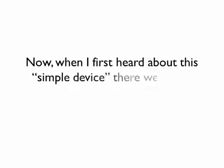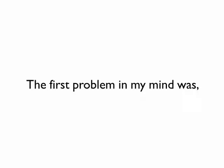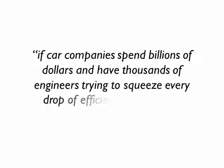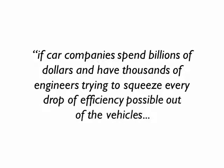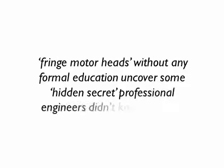Now, when I first heard about this simple device, there were two big problems that made my scam alarm go off, because honestly, this sounds too good to be true. The first problem in my mind was, if car companies spend billions of dollars and have thousands of engineers trying to squeeze every drop of efficiency possible out of the vehicles, why haven't they found this before? And more than that, how the heck could a couple of fringe motorheads without any formal education uncover some hidden secret professional engineers didn't know about? The answer was actually pretty simple.